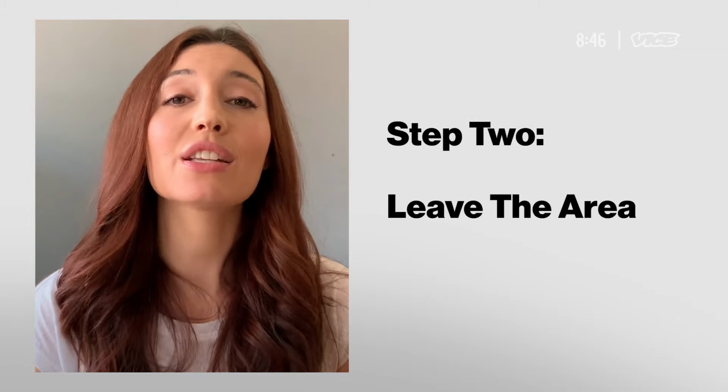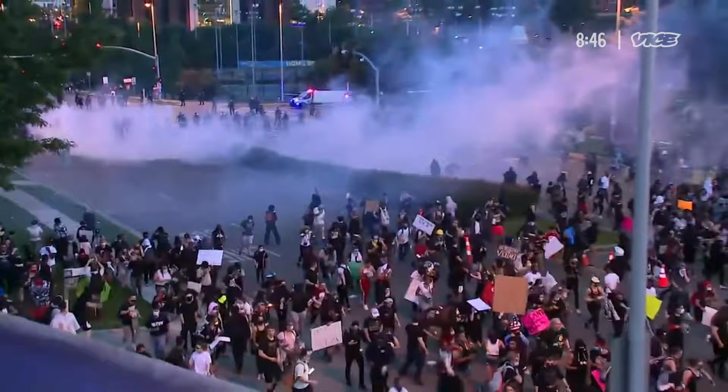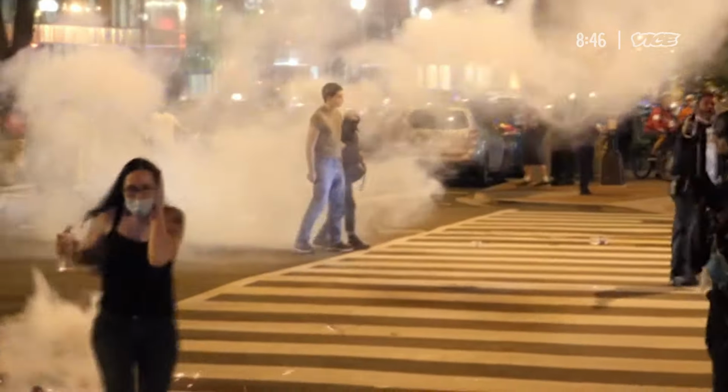Step 2, get to a well-ventilated area. Move your arms up and down to try to create a gentle wind, because this will allow the powder to dry and flake off of you.